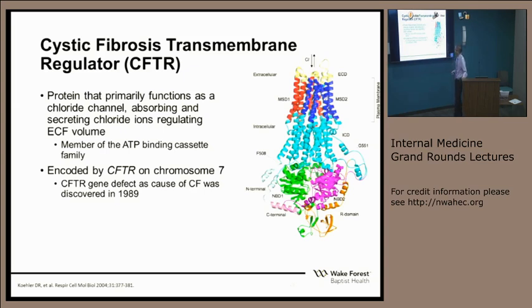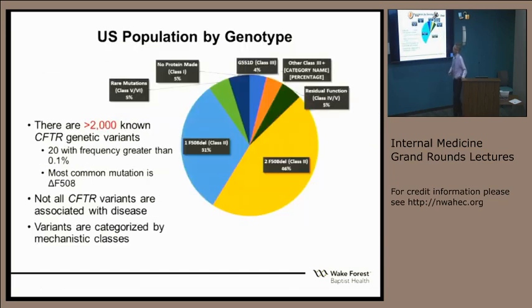And this is a ribbon structure of the protein, and we'll see that this is the area where the protein sits in the membrane. This is the extracellular region, and this is the intracellular region. So with regards to mutations that we see in the United States for the CFTR, there are over 2,000 known genetic variants. Now, not all of these variants cause disease, and still the most common out of these 2,000 is the Delta 508 mutation.